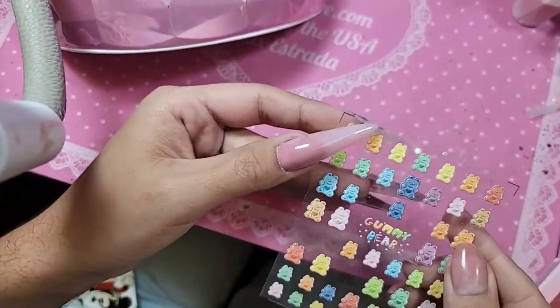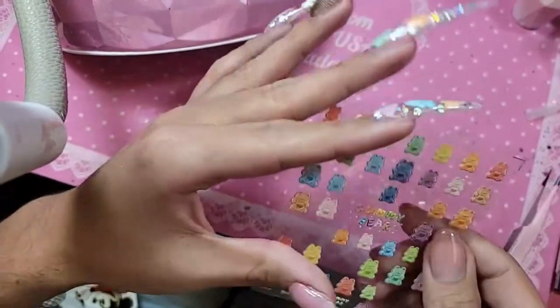What color should we use? Let's use the light blue one, she's cute.